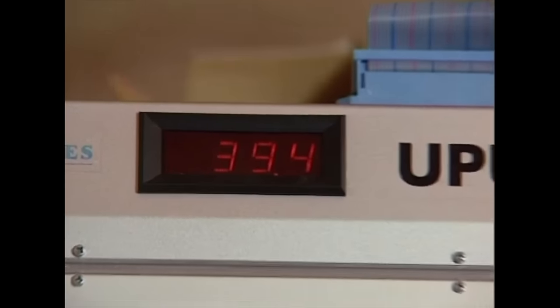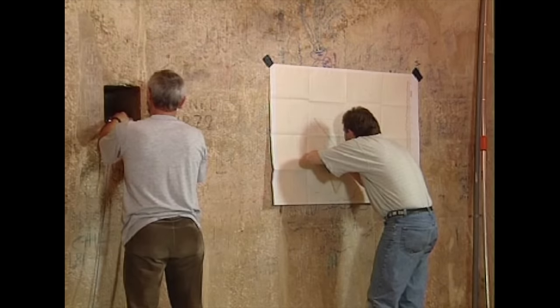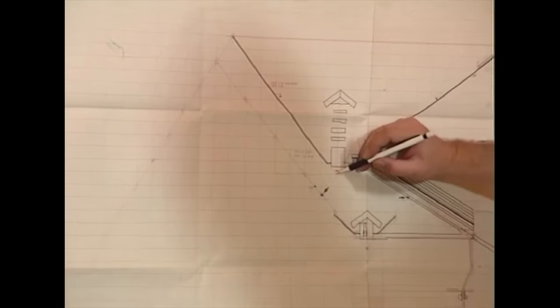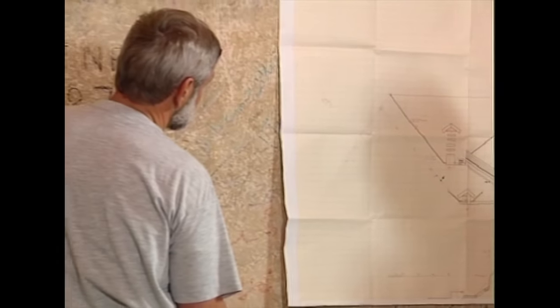Because the Egyptians built the pyramids with such precision, the angle should determine the point at which the shaft must emerge from the outside of the pyramid, if it emerges at all. But if it does, why has no one ever found it?